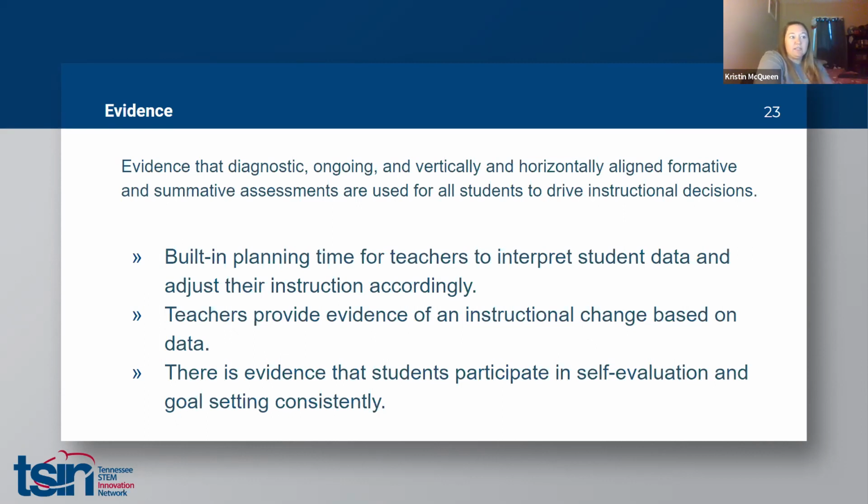Teachers provide evidence of instructional change based on data, so that I can show that reflection in a lesson plan where I have to go back and reteach a particular standard, and I can make that note on my lesson plan, especially if I'm using something like Planbook EDU. I can't remember what the other one was. I always used Planbook EDU when I was in the classroom, but I can make that note on there and I can take a screenshot of it and use that for evidence too.